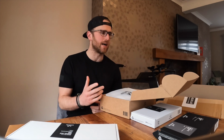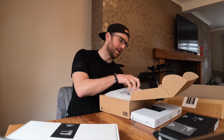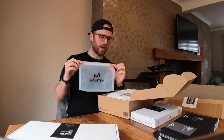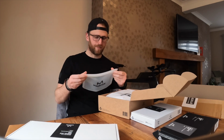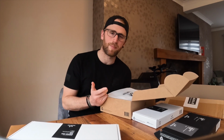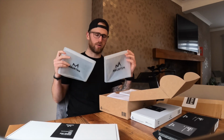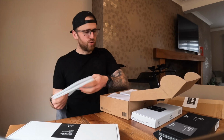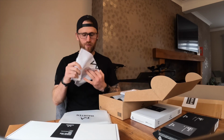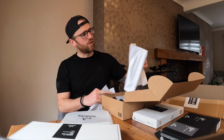I've even had one gel in one race get trodden on inside the bag by other athletes. So the fact that it's in a self-sealed silicone bag is going to make it a little bit nicer, so if anything does happen like that again, it won't be all over my shoes like it was before. So it comes with two little gel bags, two individual towels for your feet, and then one for your body.